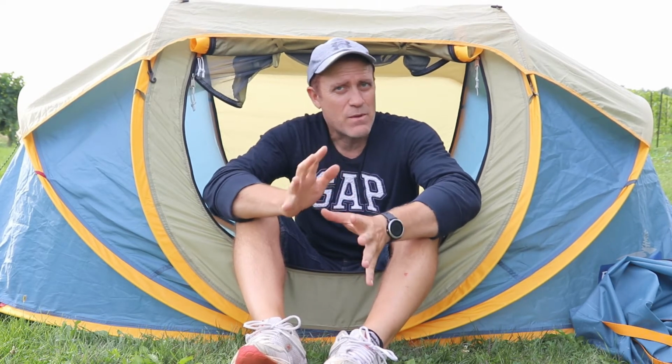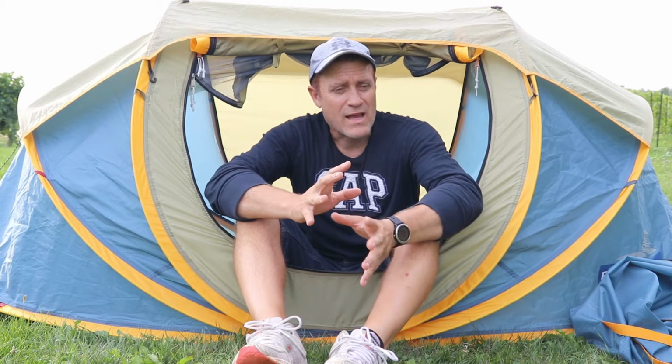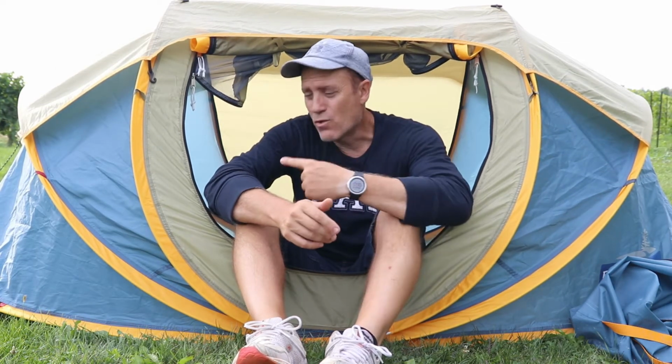So there's a couple of things to keep in mind. What's the purpose? And that will lead you to the exact type of tent. I only own a small two-person tent like this. I don't have one of the bigger ones, although I really do want to buy one. So that might happen soon, within the next month or so.